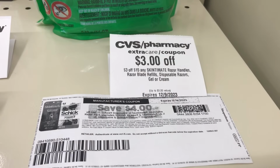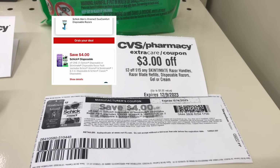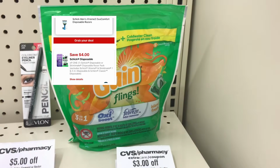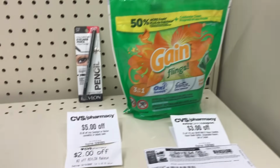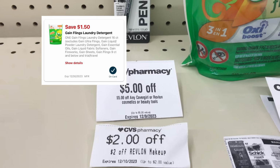Use two $4 coupons for the Skintimate disposable razor, one from the app and also one from coupons.com. And also use the $3 off $15 Skintimate CRT that will also apply to this deal. And for the Gain Flings, we have a $1.50 digital coupon that will apply to it.